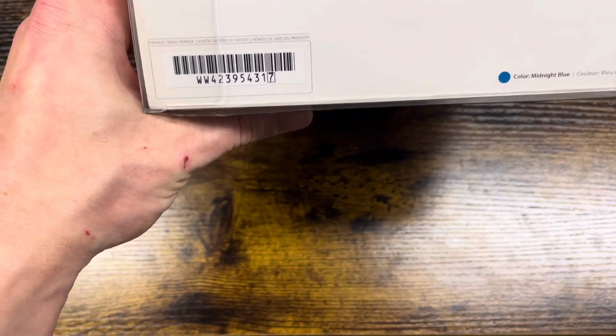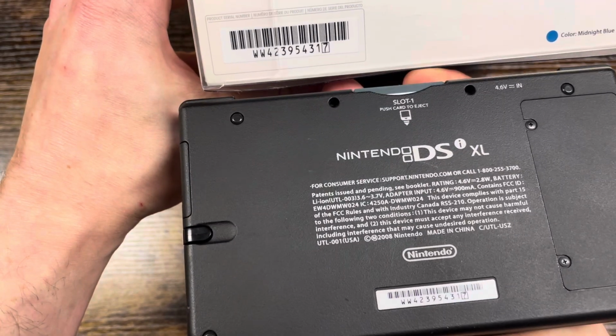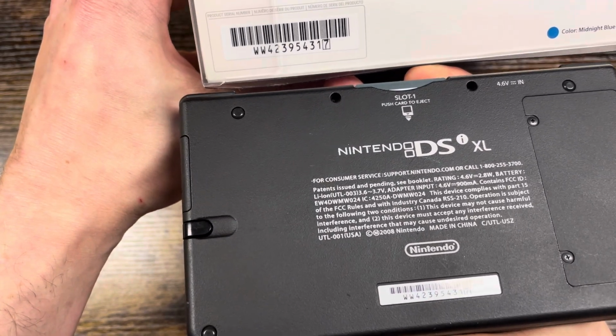And this is a numbers matching box and console. So I have my DSi XL right here. It's a blue one. If you look at the serial numbers, if I can get them both on screen at the same time, they do match. So this is a numbers matching box and console.